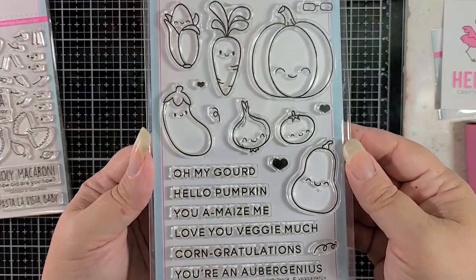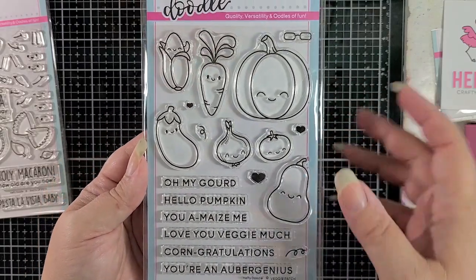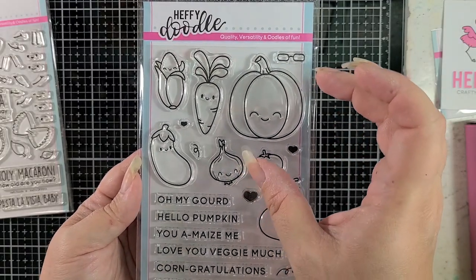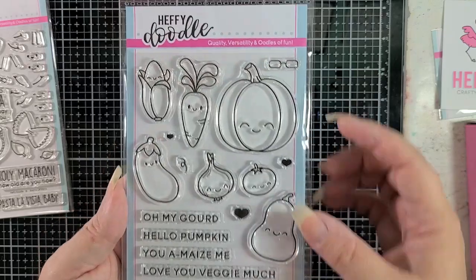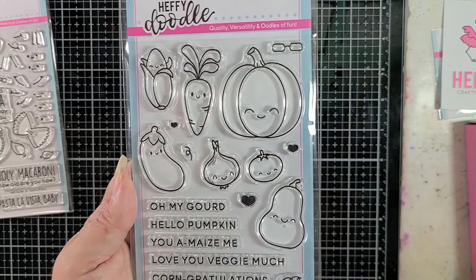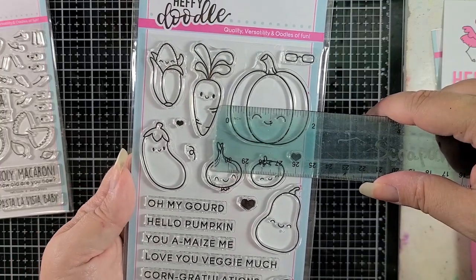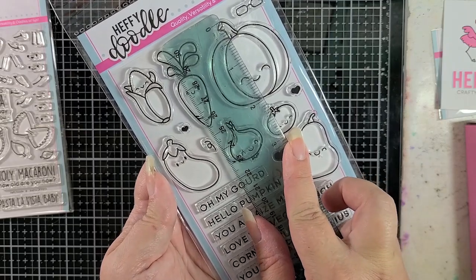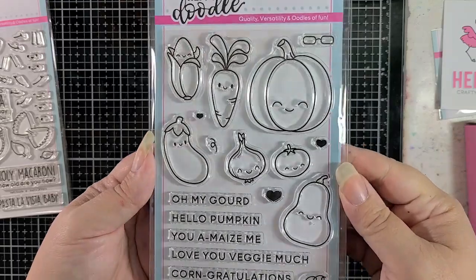To continue with the food theme, we have Veggie Patch. And I was unsure as to how big the veggies were going to be, and I'm so pleasantly surprised. This is a really good size pumpkin. Let's get my ruler. This pumpkin is almost 2 inches wide and 2 inches tall. That's awesome. That's a really good size pumpkin.